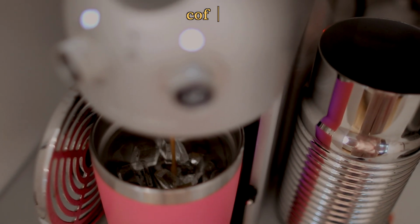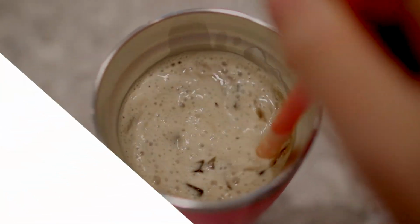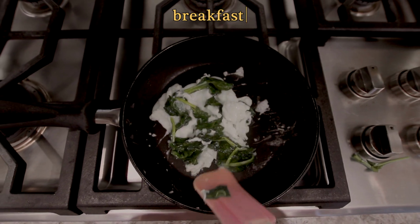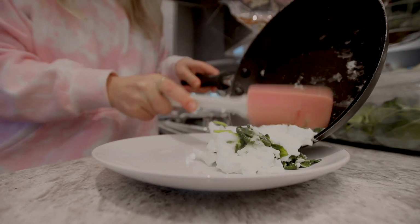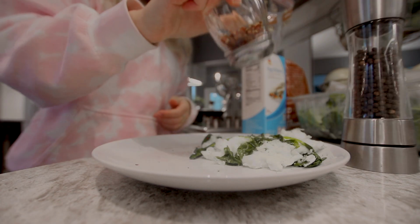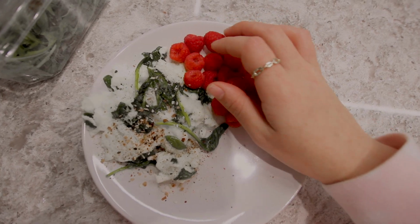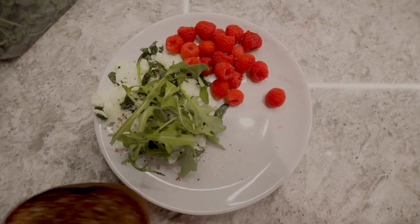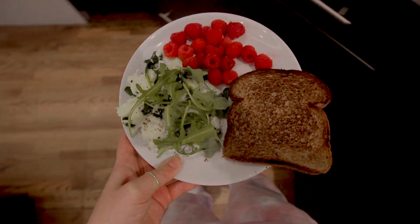For Tuesday, I once again started off my morning with some coffee, except I changed it up a little bit to make it iced. And then for breakfast, I just kind of made this egg white spinach scramble. I know, a little bit boring, but on top I've just put some pepper, salt, red pepper flakes, and then everything but the bagel seasoning just makes it taste a whole lot better. I also added some arugula, some fresh raspberries, and then a piece of toast, and that was my breakfast.